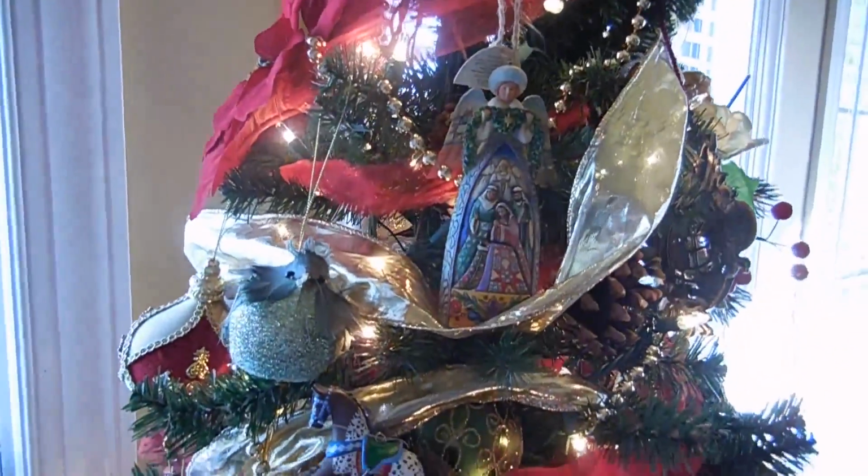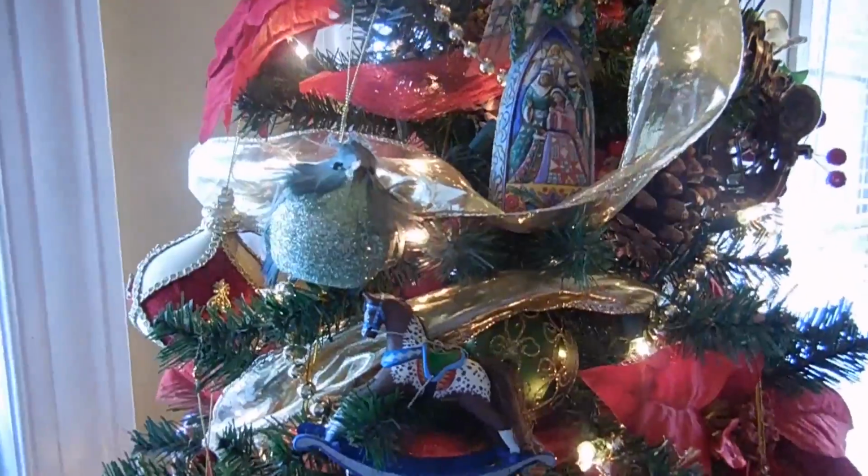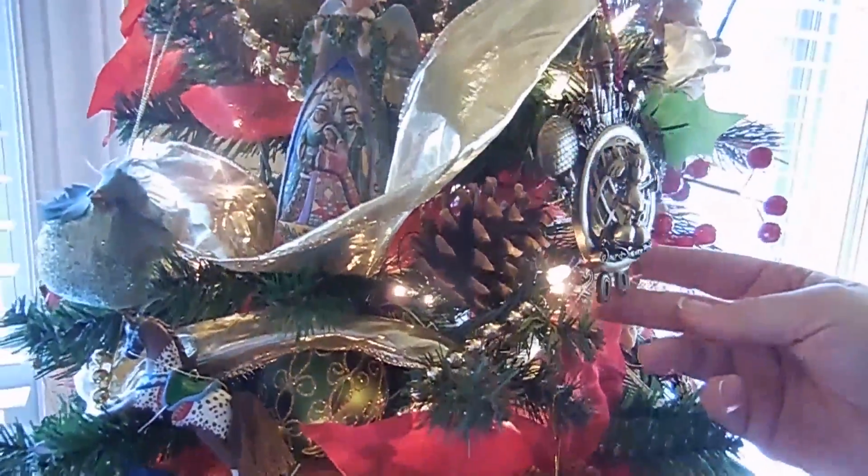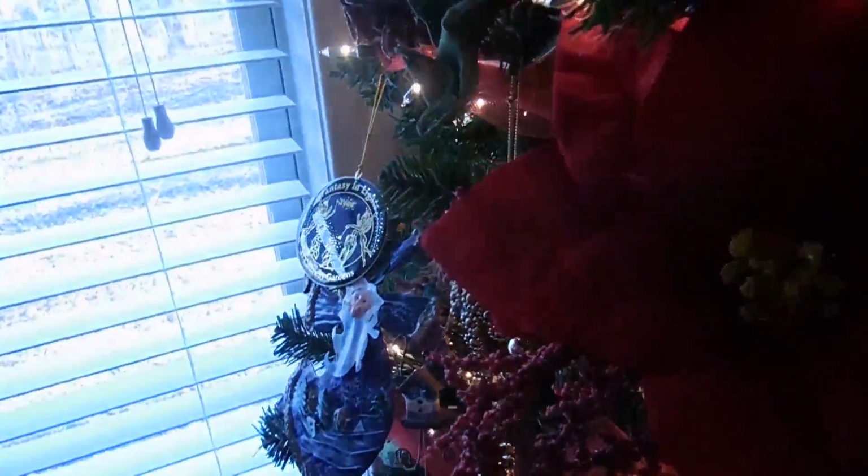No, it's kind of eclectic. It's a mix. Like this is a Mickey Mouse ornament that we got when we went to Disney World. I would have never seen a Mickey Mouse ornament in this tree until you pointed it out. Try to incorporate the memories of fantasy and lights. That is neat.